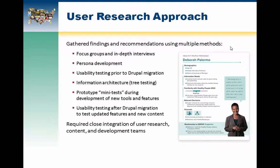We also conducted a handful of informal prototype tests to really just focus in on the new features, the features that were new in the Drupal build, not the things that were being migrated from the .NET site. And this helped us make sure that the technical requirements we'd collected for these new tools were really fitting with how folks were interacting with these prototypes.